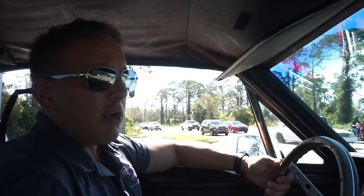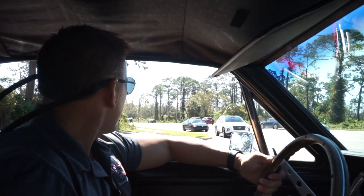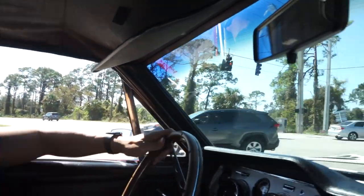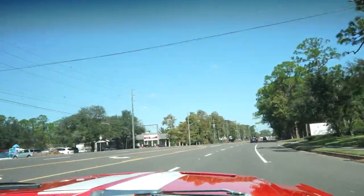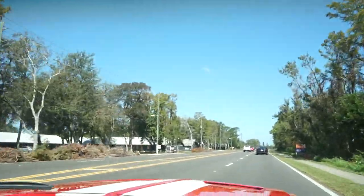The exhaust has a nice throaty sound to it. It's not excessive, but it gives the car a nice rumble out of the Flowmasters. We'll give it some gas here. I'm catching up to traffic, so I'm going to shut it off there. That was about 60 miles an hour. It's Biketoberfest here in Daytona, so we have a lot of traffic, so I can't really get it up that high, but the car has great pickup.